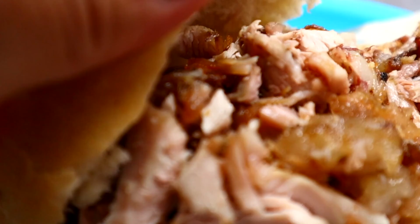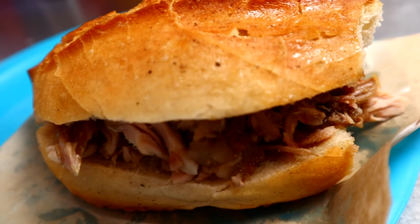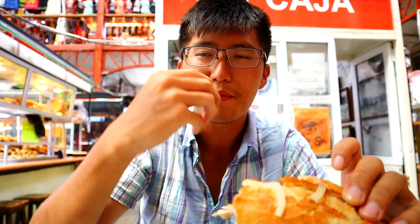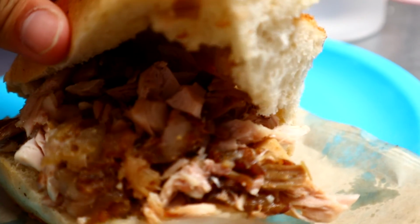The salsa's not really that spicy, which is good. The onions create a nice little crunch, but for me, what really stands out is the pork. I mean, that is so meaty. It's like the meatiest torta I've ever had in Mexico. Now, I would say that the bread is a little bit on the crunchy side, but the meat, that's what's really unique here. And the fact that it's not just all pure melt in your mouth meat, that there's some crunchy bits of the pork in there, creates a different sort of texture contrast to it. But overall, the flavor is just super, super, super porky.